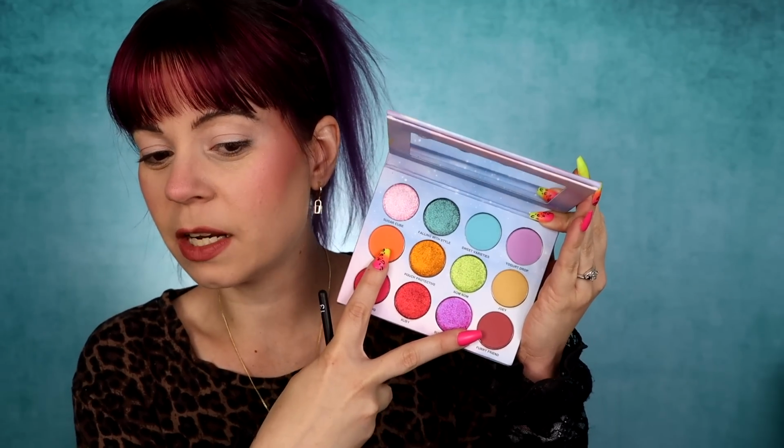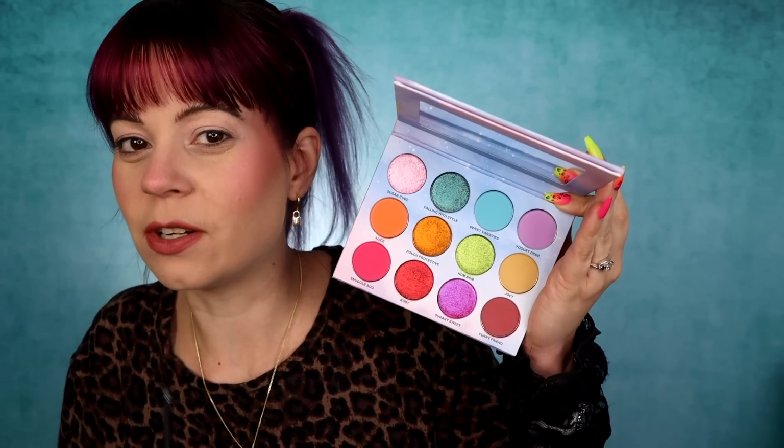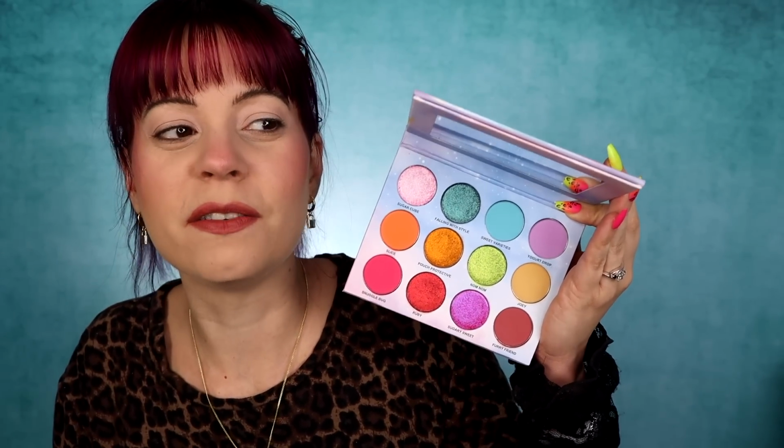And then we'll see what I end up doing in my inner corner. I might do like a pop of pink or something. But I really just want that red shimmer to be the star of the show, because you don't see a lot of very metallic red shimmers, and I just want to see how metallic and how red this really is, because when I swatched it, it looked beautiful.